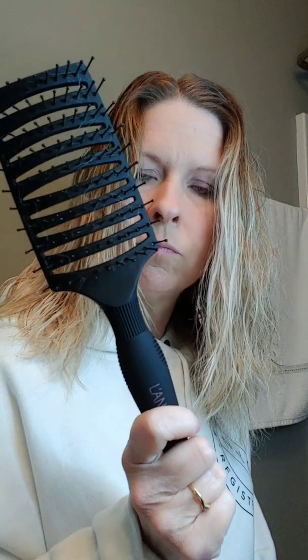I have used the Lange microfiber hair towel. This was the first time I've used this, and it did absorb most of the moisture rather quickly, and my hair doesn't feel dry. And then I also just brushed my hair out with the vent brush. So I am going to dry my hair with the La Volume.